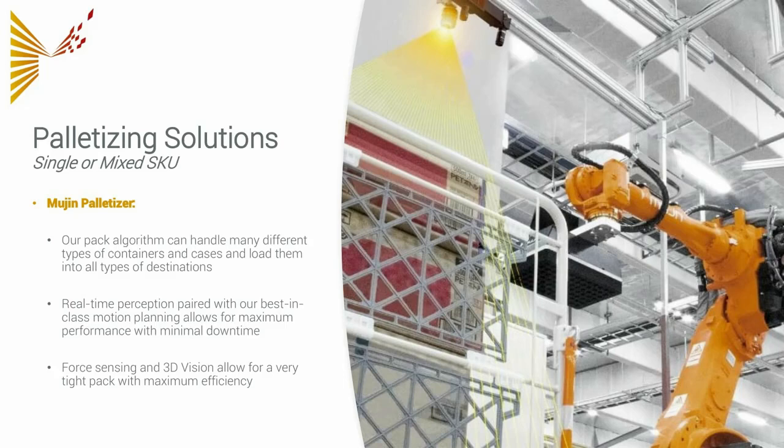And Motoman solves this problem very well, because we have a packaging algorithm that can handle different types of containers and how to load them, and also how to load them into different destinations. So maybe you have some carts, maybe you have some pallets, maybe you have some AGVs, maybe you have some sort of automated material handling equipment that we need to interface with. It can handle all of this with the perception that it has.